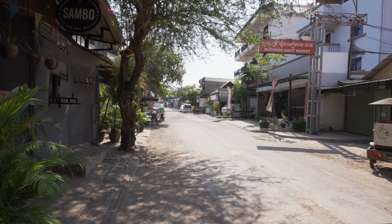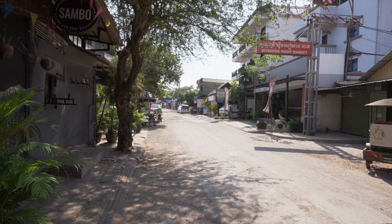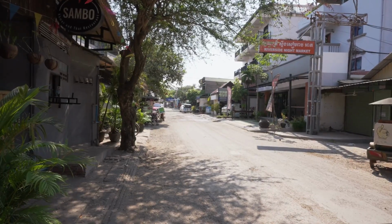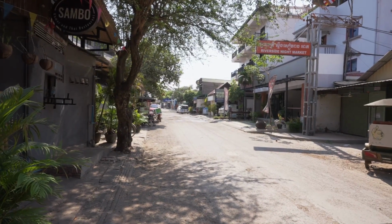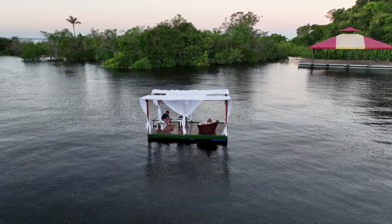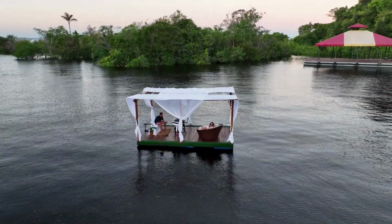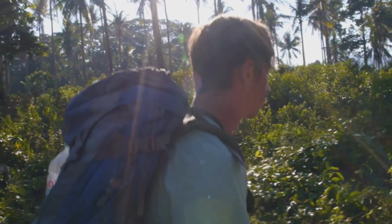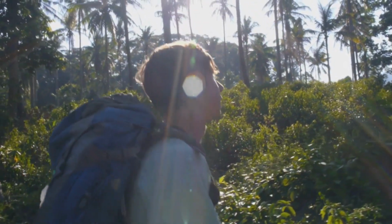Number 5, Lethem's hidden gems. Step off the well-trodden path. These are spots that don't make guidebooks. They're the places locals cherish. Find hidden swimming holes along the Takutu and the Ireng, secluded sandy beaches, and calm, clear water. While some spots are popular, ask a local guide, ask your guest house owner.